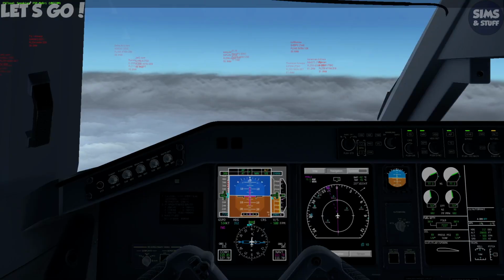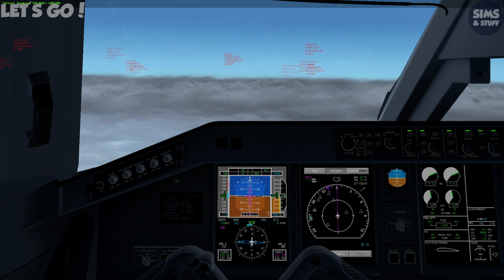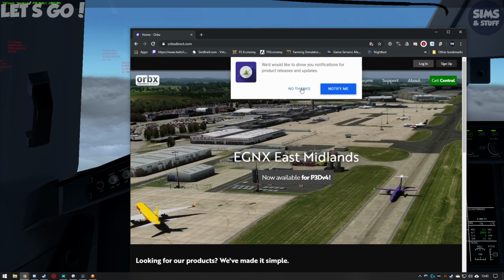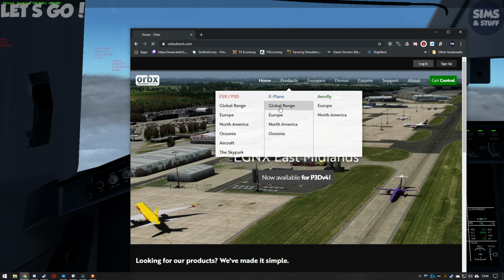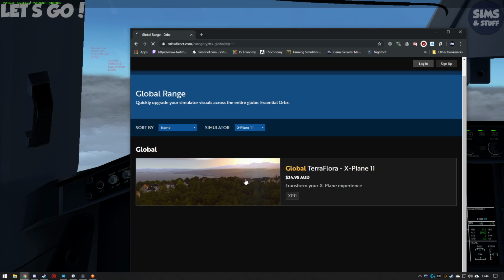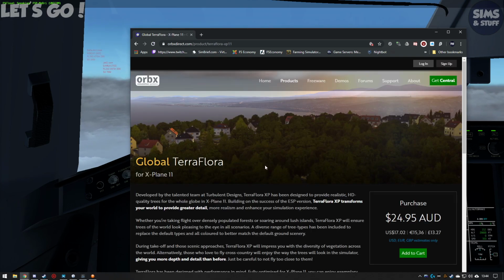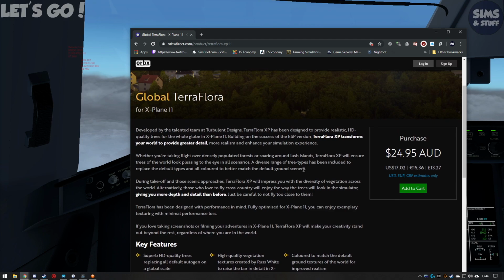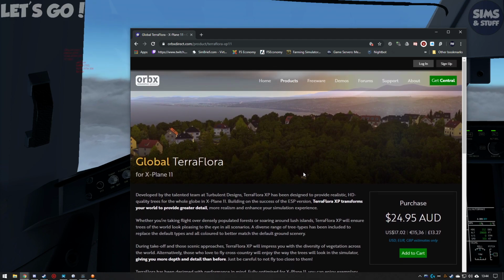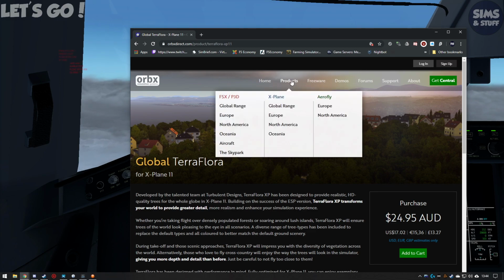I got an email this morning from Orbex with their latest thing, which is, no, I don't want notifications. Not EGNX, which is the Global Terraflora. So it brings in better looking trees and stuff. Tree types, large quantity of trees, vegetation, multiple tree types, colour to match the default ground textures. But this SFD Global is really good. So, don't know. As much as I love Orbex's stuff, not so sure on that one.